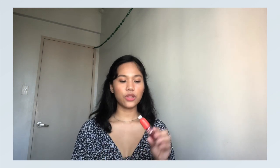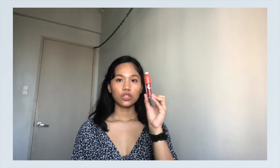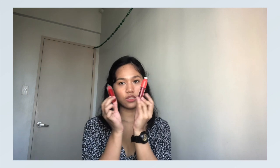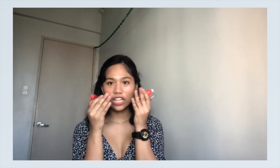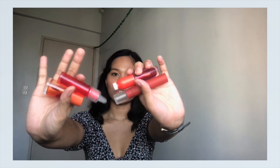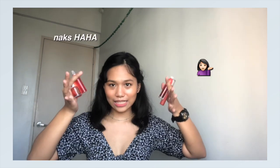Super nice. I also have my Peri-Pera lip tints here. This one is also my fave. And this one is also my fave. And I also have my matte tint. So, if na-notice nyo guys, I have orange. Ayan. So, lahat yan orange. Kasi it matches my skin color and I look great in orange. Tsaka more on lip tints ako.